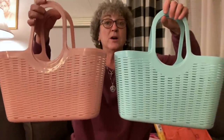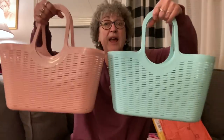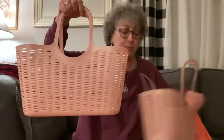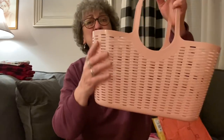These would be great for a baby shower or something. You could put the gift in there, and they could put the kids' toys in here or extra diapers or whatever. They'd be great for the beach. They have holes in them so you could put the toys the kids play with in the sand in. You could put your wet bathing suits in there after you go to the pool. They're just amazing. You could even use them as Easter baskets. They'd be a cute little basket to put all their Easter stuff in, and then they have a little basket to put their toys in.